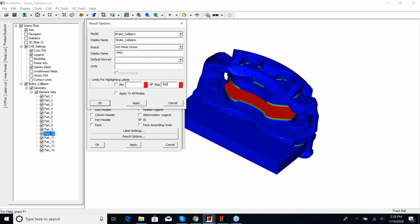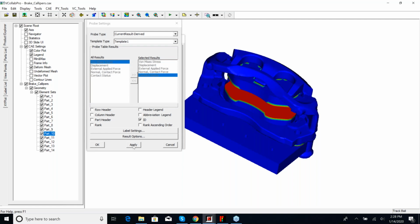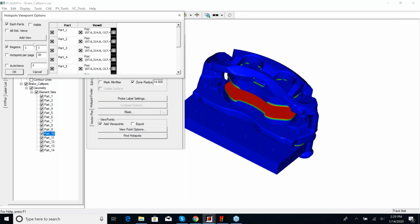Say for example, here I'm just using 500 megapascal. So what it is going to do is highlight all those annotations which have von Mises stress greater than 500 megapascal. We also provide the option of masking certain areas. In those areas, the hotspot finder will not find those results. Now we have one more option called add viewpoints. What this option does is it goes to each and every part, calculates the top 5 hotspots, and writes out the 3D viewpoints. The 3D viewpoints are nothing but the 3D slides or live images.